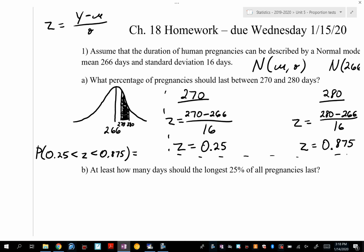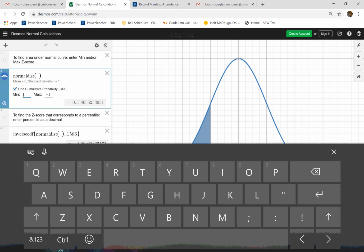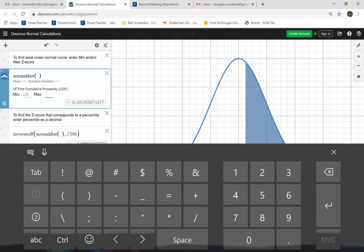Okay, so I'm going to go to that link that I sent you. All right, so this is in that email I sent last week. So you can take your phone out if you don't have it out and click on that link. And where it says min, I'm going to put my lower z-score, which is 0.25. And where it says max, I'm going to put my higher z-score, which was 0.875.